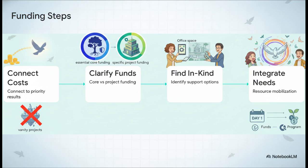Second, they clarify what is essential core funding versus what requires specific one-off project funding. Third, they need to get creative and identify in-kind support from partners, think shared office space or borrowed equipment. And fourth, resource mobilization has to be integrated directly into the program design from day one, so they aren't scrambling for cash after a project is already announced.